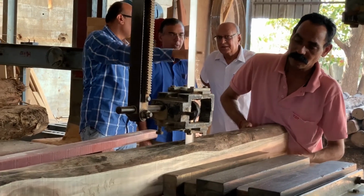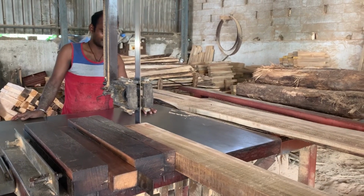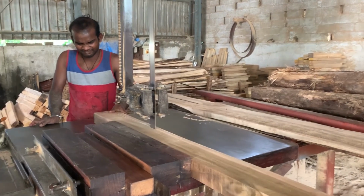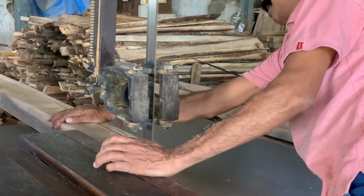Right, and you guys take off all the knots, any imperfection. Yeah, it will be taken. The bark's off too, right? Bark is off too. The wood becomes light, and it is flat on the table. Processing can be done over there. Okay, cool. All right, guys.